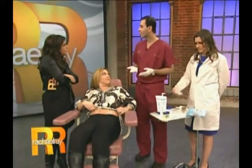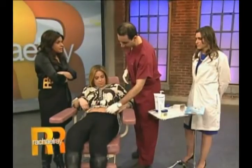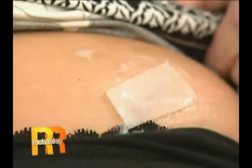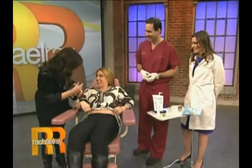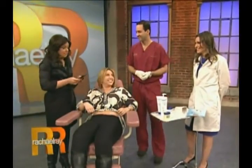And the more you wear it, the better. If you wear it 2 hours a day, great. If you wear it 24 hours a day, even better. It's reusable. You put it right over the scar. You can pull your clothing up over it, and it helps flatten out the scar. That silicone stuff is great. Doesn't it feel nice and cool? Yeah, it does. Feels great.